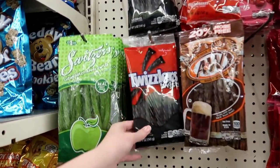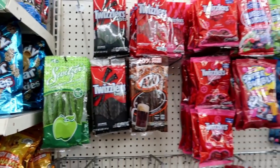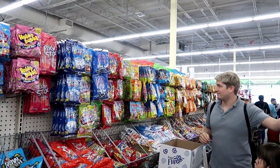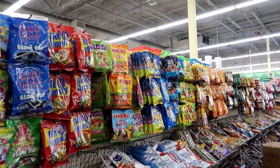These are so expensive in the UK, even at the bargain stores. And Jolly Rancher candies. Haribo peaches. What? Haribo peaches. What?